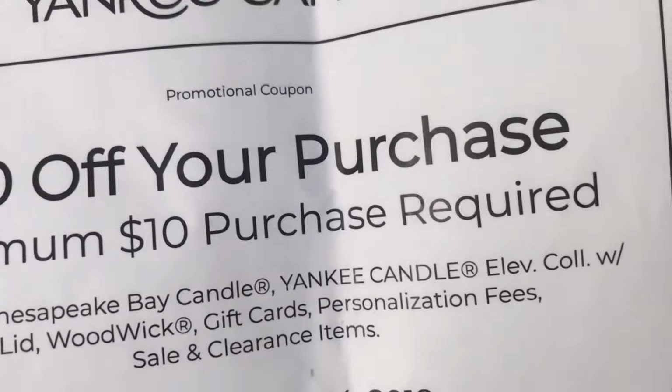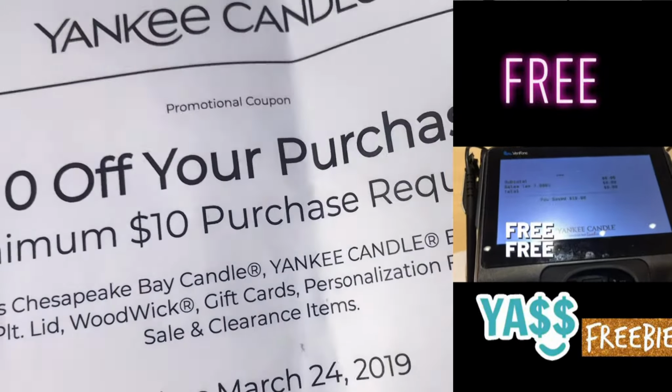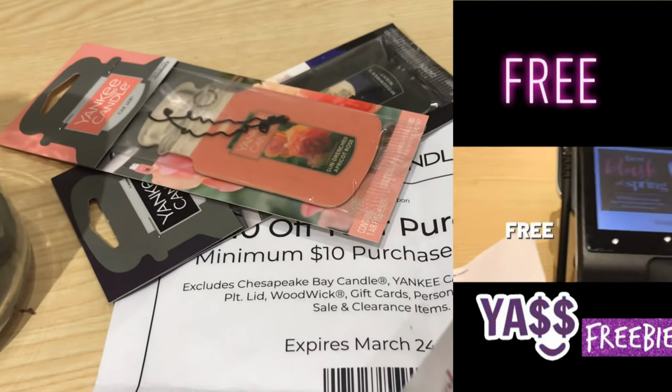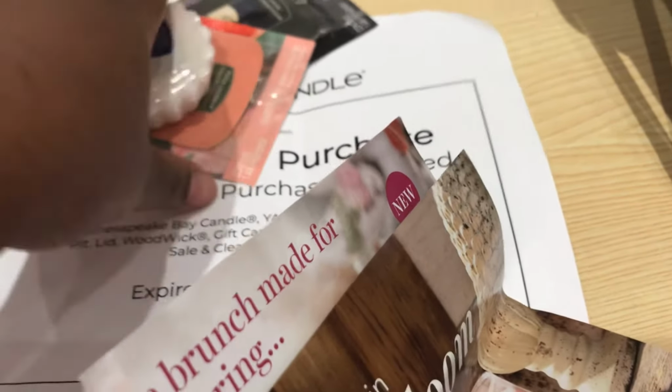This expires today. 10 off of 10 at Yankee Candle. Their tarts are $2 each. So if you get five, that's going to make them free. So the air freshener is on sale with the $2, right? Two, four, yeah. Six, eight.